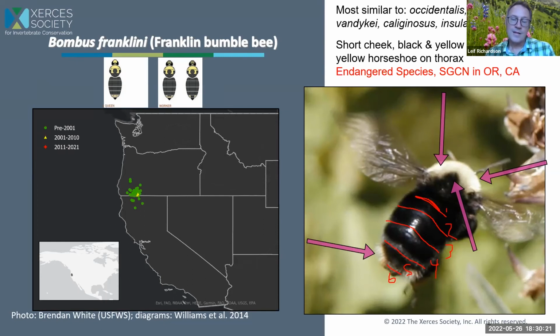We're going to see a distinctive yellow band of hair on the front of the thorax, but it's going to be invaded by a sort of oval or horseshoe-shaped black notch on the center of the thorax. So the black hair that you might see between the wing bases is going to go into the front yellow band, as Rich has just nicely delineated there. And then we're going to see all black hair on the rest of the body, with the exception of some yellow hair down at T5 and sometimes T6.